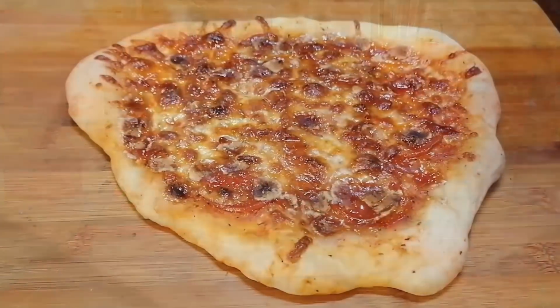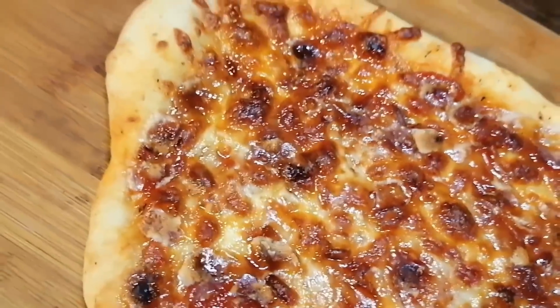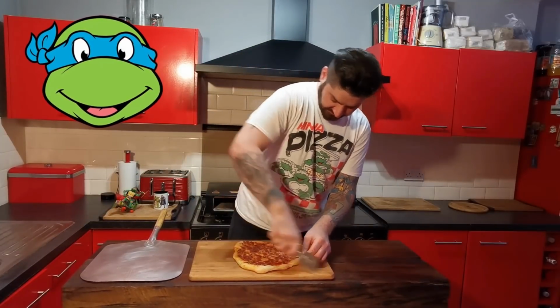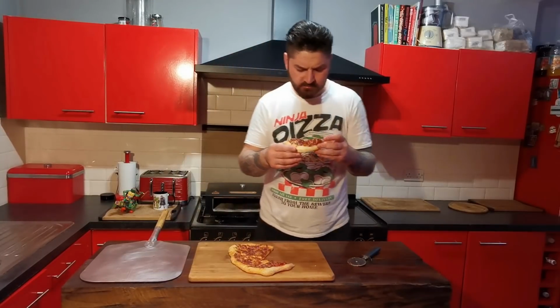It doesn't actually look too bad. Marshmallows have melted and crisped up. Okay, so let's give this a go. Master Splinter, perhaps you'd like to try some pizza. It's marshmallow and pepperoni. Let's give it a taste.